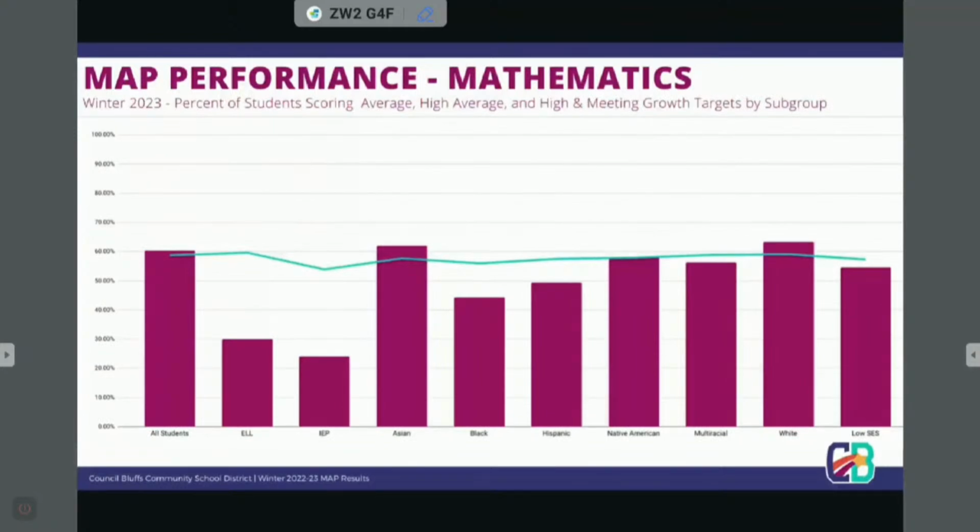So we lay that growth target on top of this. This was a huge celebration for us in the fall as well, but this teal line is showing those same subgroups and the percentage of those students in those subgroups who are meeting their growth targets from fall to winter. And we are seeing, again, almost a flat line showing that we have equity in the instruction and the growth of our students, so that students in one subgroup aren't growing at a much quicker rate than students in another. Seeing that leveled out and at that high, almost 60%, is really positive and is showing why we're closing that gap between the proficiency rates as well.